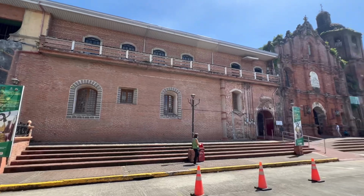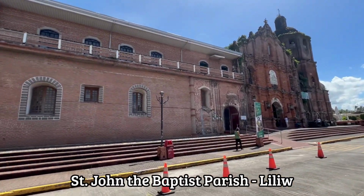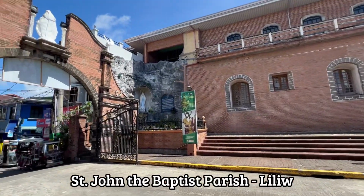So this is Liliw Church. So famous na rin siya kasi every time na pupunta ka dito, dumadaan yung mga tao.